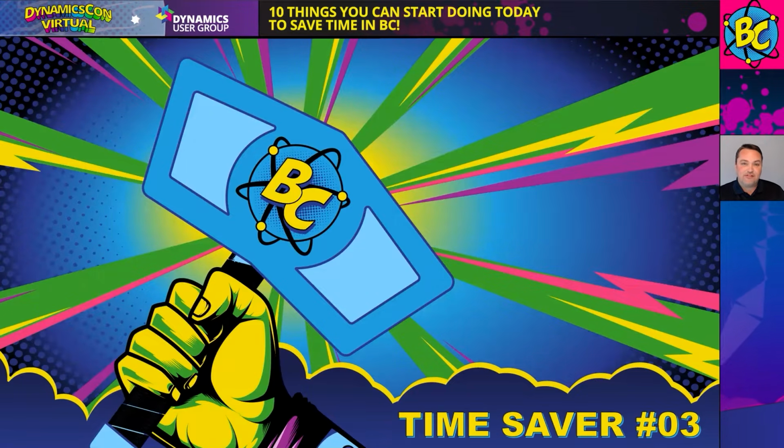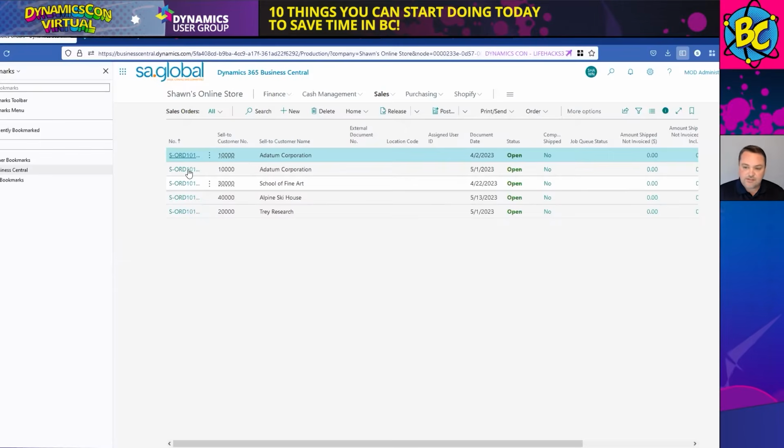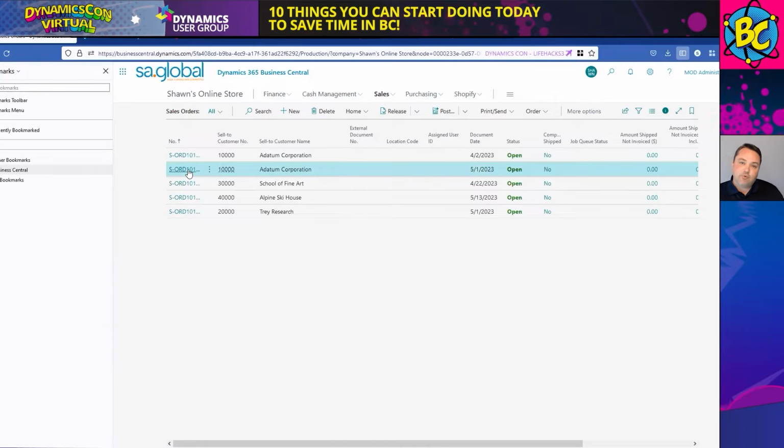Let's talk about time-saving tip number 3. This one has to do with how we enter data. Now, I already gave a little sneak peek into the F8 keyboard shortcut, which is that copy and paste from the line above. So I don't want to get into that too much here and will try to build on this a little bit in a different way. If you're like me and you do a lot of data entry, I'm going to come into this sales order and talk about the importance of something called quick entry.